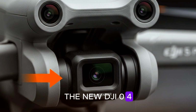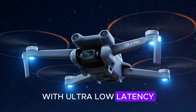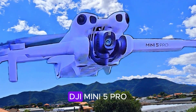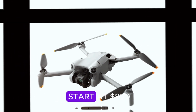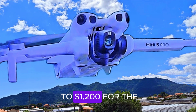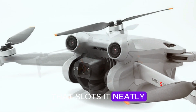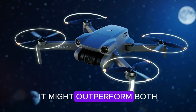The new DJI O4 transmission system promises up to 20 kilometers of control range with ultra-low latency, giving you rock-solid signal strength even in tricky environments. So when is it coming? Insiders say DJI Mini 5 Pro will officially launch around September 2025, with pricing expected to start at $850 for the base model and going up to $1,200 for the Fly More combo, which includes the RC2 controller, extra batteries, and more accessories. That slots it neatly between the Mini 4 Pro and the Air 3 series, but based on the specs, it might outperform both.